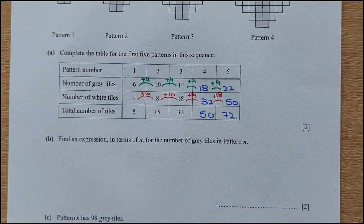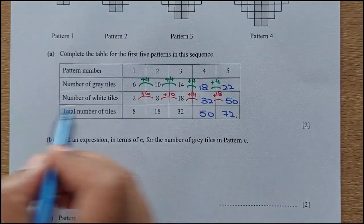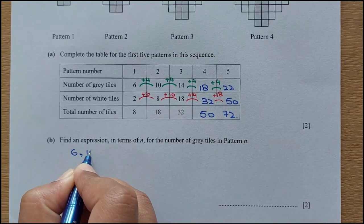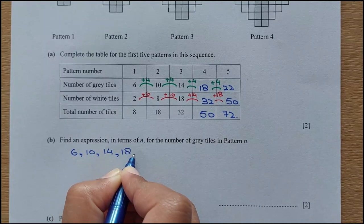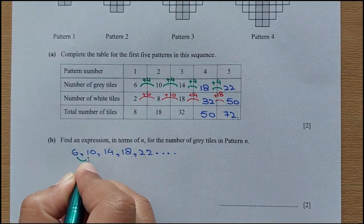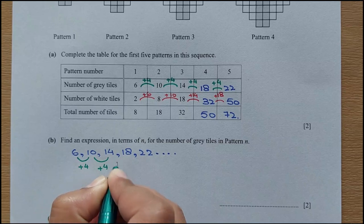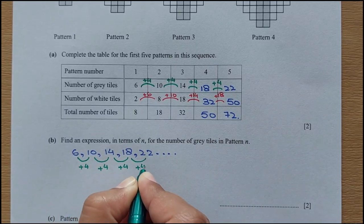a pattern. Okay. So the number of gray tiles, first let me write down the sequence for the gray tiles. So the gray tiles are 6, 10, 14, 18, 22, and so on. So it means when we add 4 each time, we will get the new number. So adding 4 each time. So it means the first difference is constant, right?